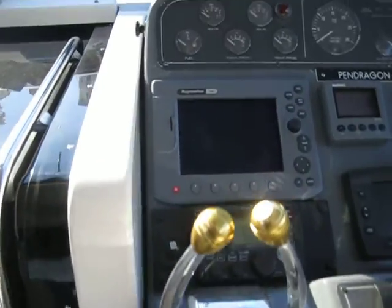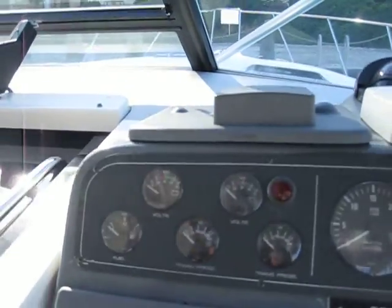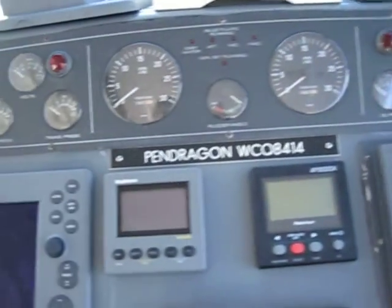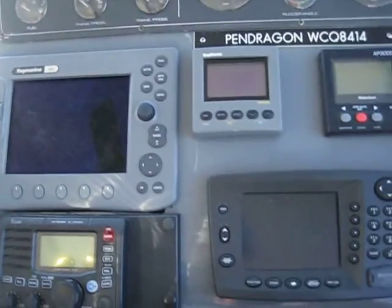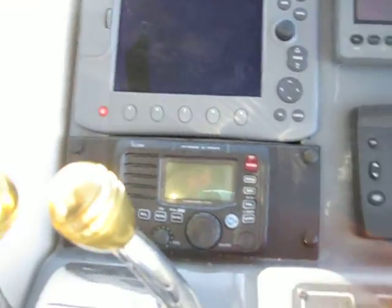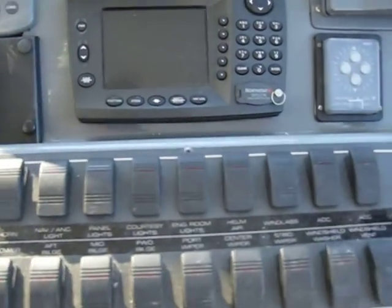So you get a good feel to possibly make an offer. We do have a motivated seller. The price has been reduced as well, down to $110,000 as the listing price. Reasonable offers will be considered. I'm just going to leave it at that.